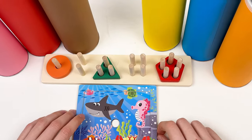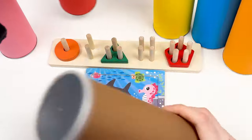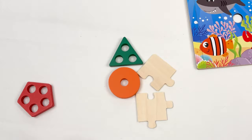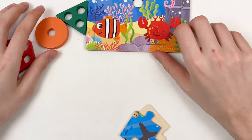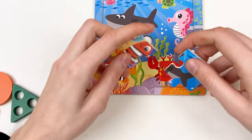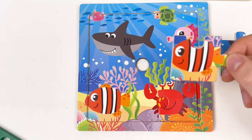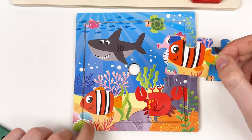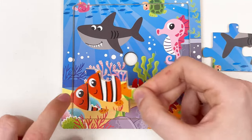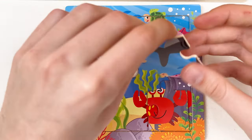Let's continue on our puzzle adventure. And let's take the brown crayon. Let's shake it like this. And let's open it. Great! We have here the shapes and two puzzle pieces. So let's start with the puzzle pieces. Let's turn them around. And here we have the fish. And let's look at the puzzle board where the fish is. Yes, you're right. It is in a corner. Let's place it.